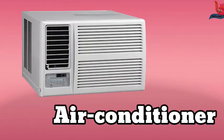Air conditioner. Air conditioner. This is used for cooling the house. Can you say that? Again. Good job. Curtain. Again. Curtain. Can you say that? Again. Curtain. Good job.